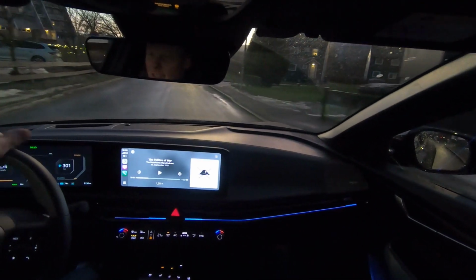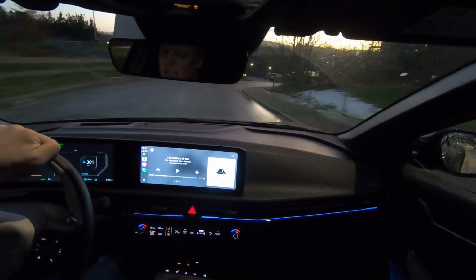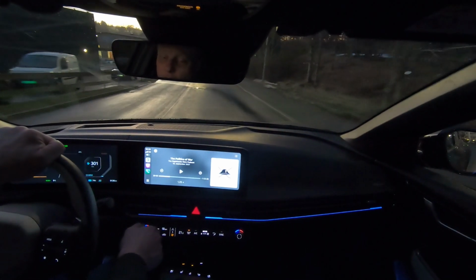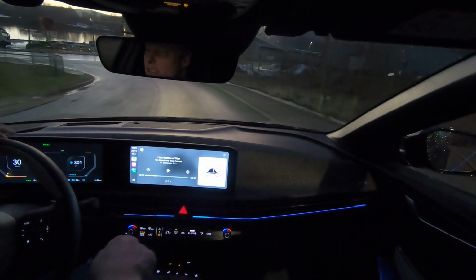I think I sit too high in it, and you can only pivot the chair, you can't really tilt it. It doesn't go any lower than this, which is sad. They have physical controls here for the temperature, which is nice, instead of this. I still think it's stupid that this thing here is a touch screen.